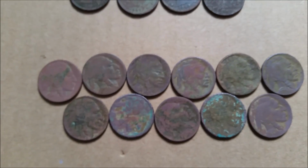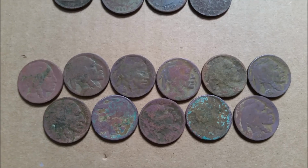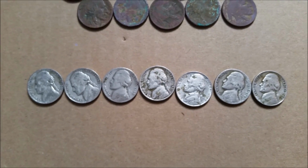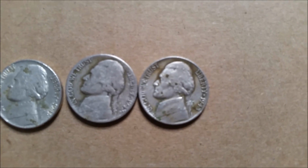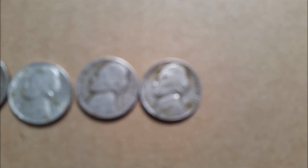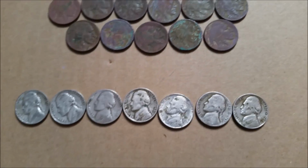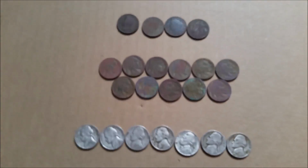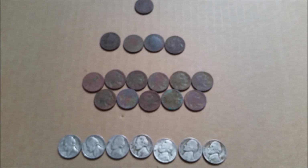Some dateable and some undateable Buffalo nickels. We got 11 total this year. A little better than last. And then I was fortunate to find 7 more nickels this year. That one right there is my last silver of the year. Found it at a local park. 1943. Yeah, all beat up. Ground around here doesn't like nickels either. That's 7 more nickels this year, which is pretty good. So there's a total of 23 old nickels here. Not too bad.